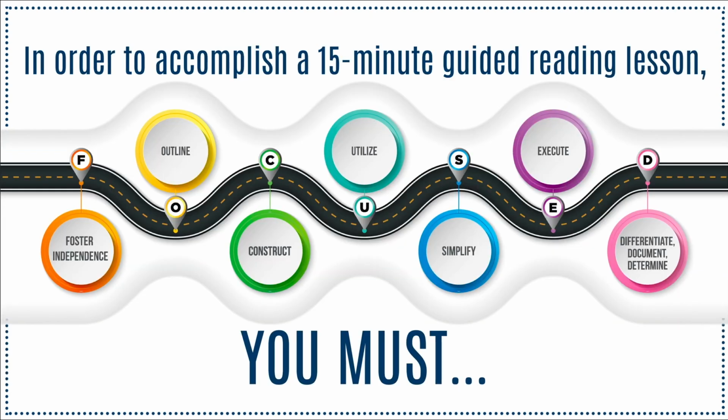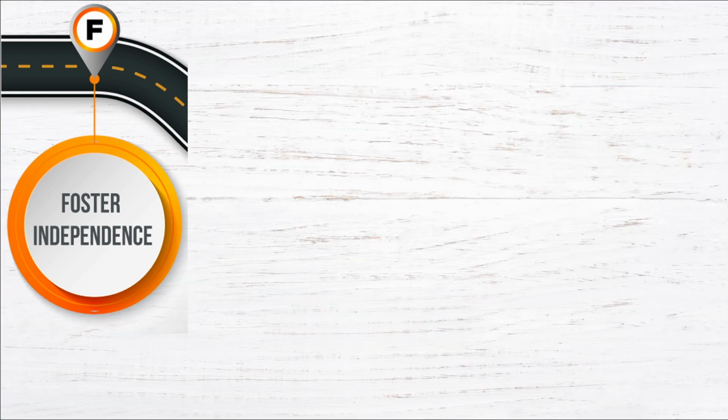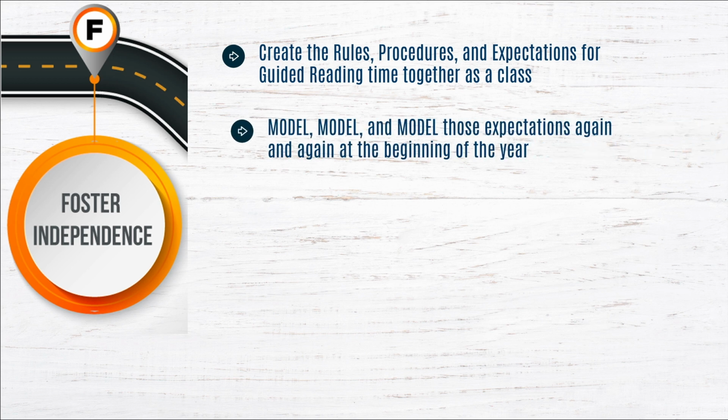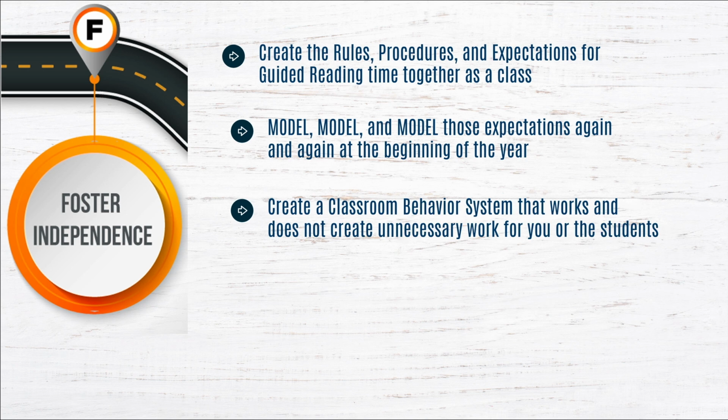So here we go. In order to accomplish a 15-minute guided reading lesson, number one on that road to the focus formula is foster independence. Here's what I mean by that. When you're fostering independence, you need to, one, create the rules, procedures, and expectations for guided reading time together as a class. Two, model those expectations again and again at the beginning of the year. Number three, you want to create a classroom behavior system that actually works and does not, let me repeat, does not create unnecessary work for you or for the students.